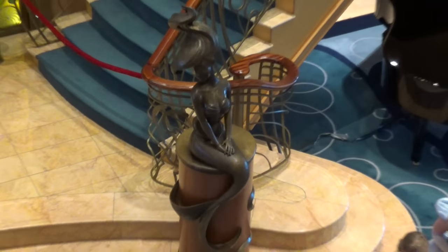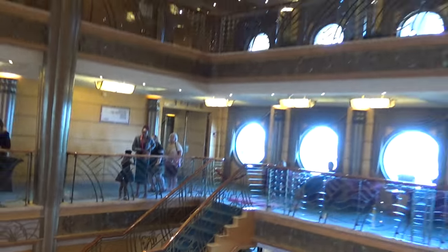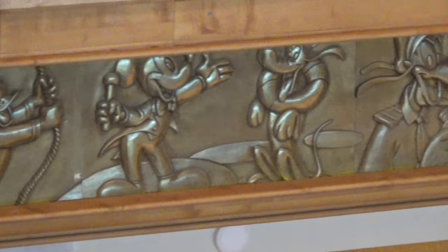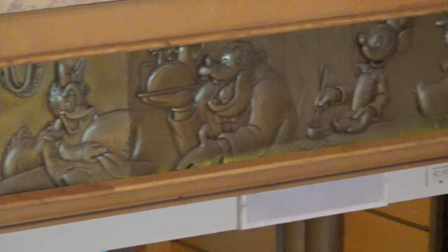Also, here in the atrium, they do some live music. You've got Ariel's statue. A lot of times you'll have people waiting, and I'm sure they're in line to meet a character that's popping up at some point. My favorite detail about the atrium is this bronze bunting with all the various Disney characters on it. The atrium is really just used for meet and greets and occasionally music, so it's not like some cruise ships where they do shows and activities over here.